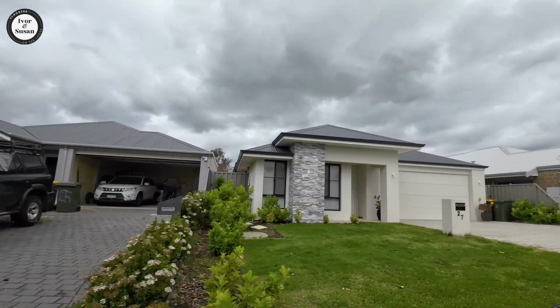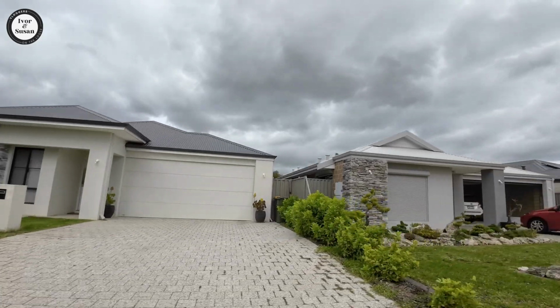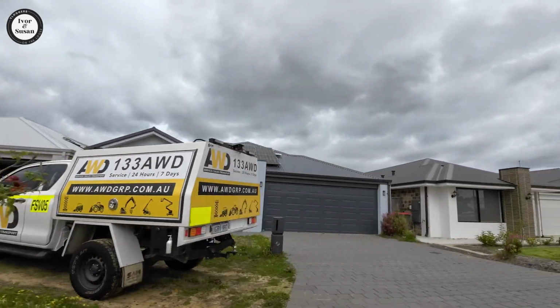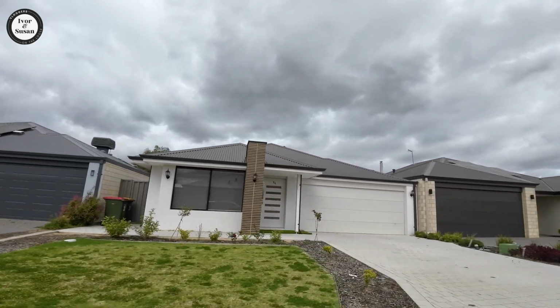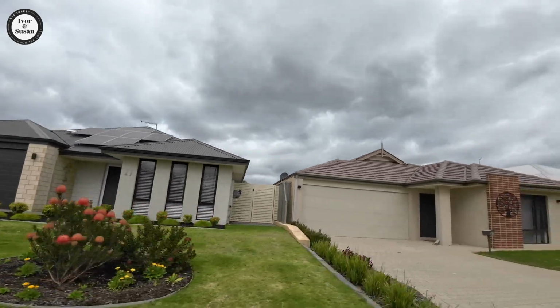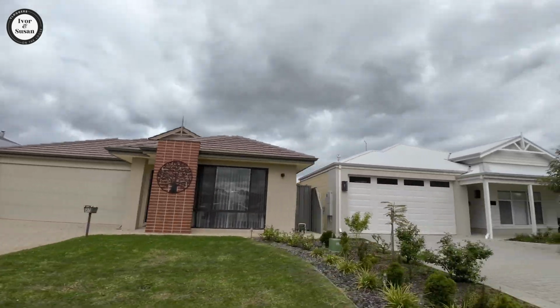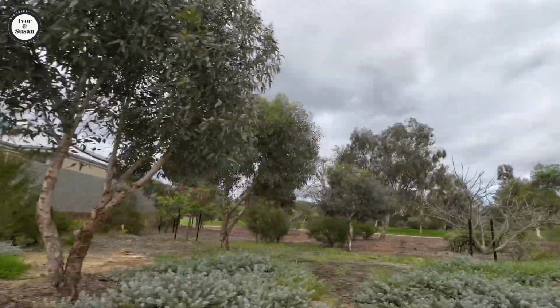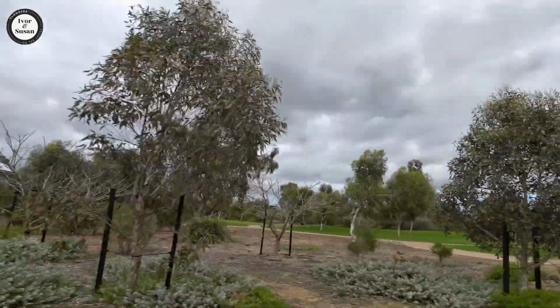This is a nice house here. Yeah, but they really are crammed in all these new areas. They're just about touching each other, these houses. Look at that. Whoever, you know, it's just greedy land developers. These outer areas, I believe, should have a minimum of 1,000 square meters for a block.